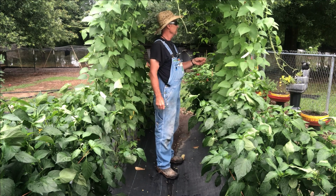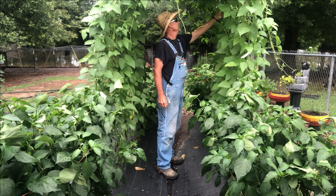This is my Christmas lima beans. They're making pods.